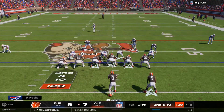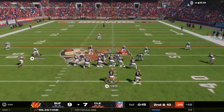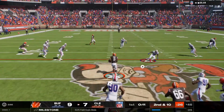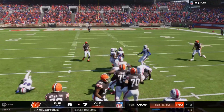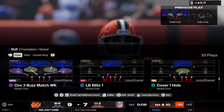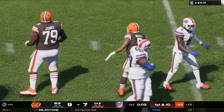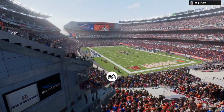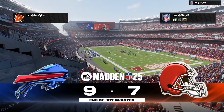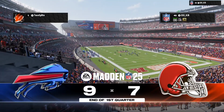19, Tiger, 19. Ready. 18, Rattler, 18. Hunt. Back to the air one more time. He'll look over the middle and find his running back, and he's taken down on what should be the final play of this first quarter. A touchdown apiece here in the first quarter of play, the Bills with the early advantage. And we're back to Cleveland in a minute.